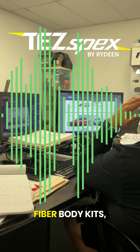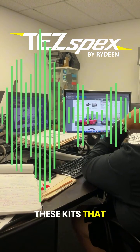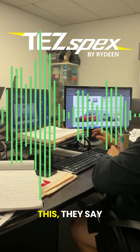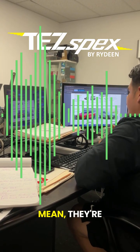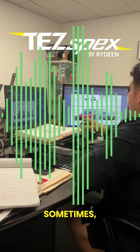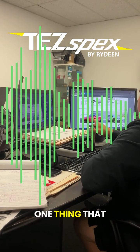Now the carbon fiber body kits, we haven't put ours on, which we probably will. One thing with these kits, just talking to our dealers in general that have done stuff like this, they say a lot of the ones that are out there just don't fit right. And if you know Tesla, they're known to build their cars kind of shitty sometimes, where sometimes the panels and pieces don't match up. So it's super weird, but that was one thing that we found with that.